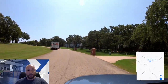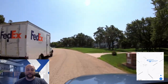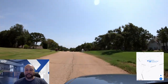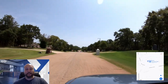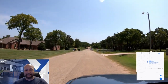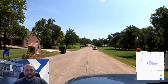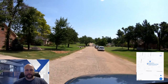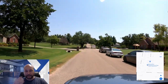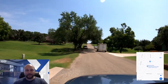So 2 years ago, you could buy into this neighborhood between 126 and 156 a square foot. That has to have gone up by now. 126 to 156 a square foot. And the houses in this neighborhood were built in the late 1990s. You've got 4 beds to 5 beds in this neighborhood typically.